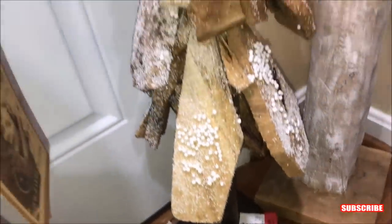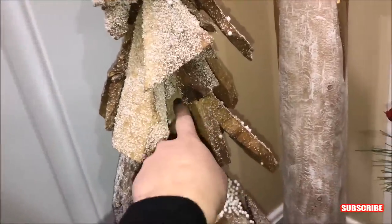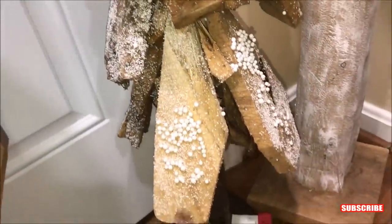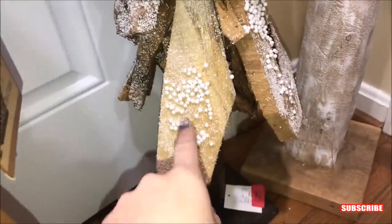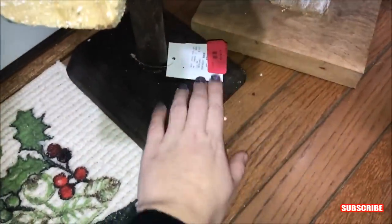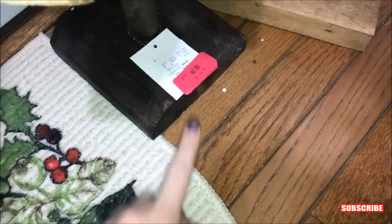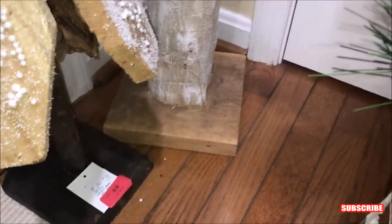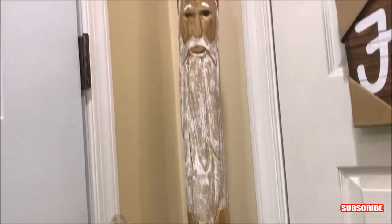Then over here we have a natural wood Christmas tree. This is one of the pieces I need to glue right there, but it reminds me of that driftwood kind of material. It's got fake snow on it and little snowballs, and this looks like it might have been $39.99 possibly.